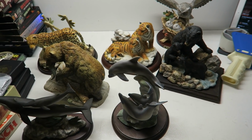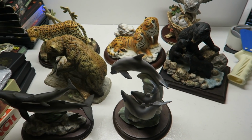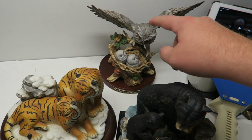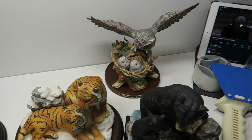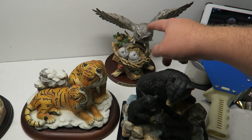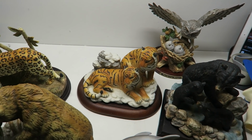I figured worst case scenario, I'd sell like 2 of them and get my $50 back, and then the rest would be profit. But I did get to looking, and I wanted to share with you guys. I had a really good feeling about this one, because like I said, I knew that a lot of the Homco bald eagles were really good money. And so I had a really good feeling about this owl. Funny enough, I didn't look it up while we were there. I just did once we got home.